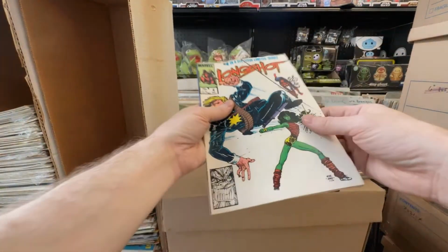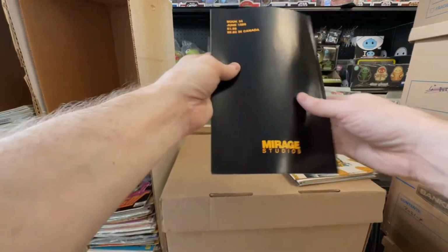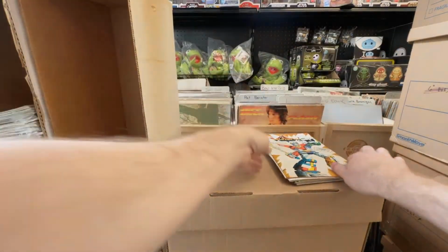Oh no, this one doesn't look bad. Okay, this one's actually good. So this was more of the value. But the other issues were water damage. And then we had Turtles 33. Turtles 33. Awesome. Love any old Turtles.